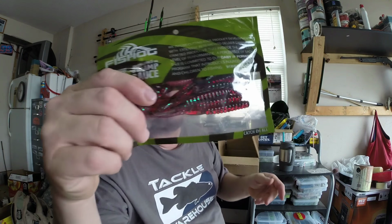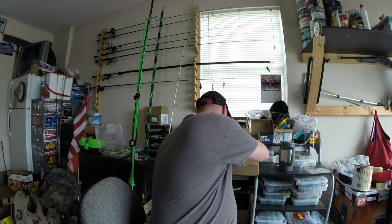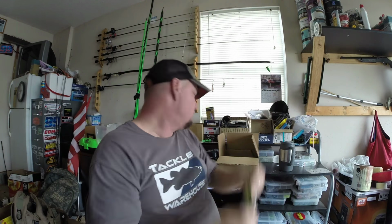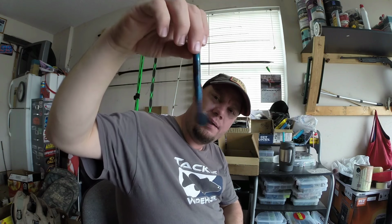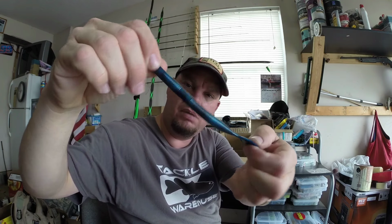Got two packs of them. I liked them. I got two packs of the other color too, because I like them. And then I got these crazy looking worms here. They're like a Senko with a little flapper tail on the back. See that? This is black and blue swirl.